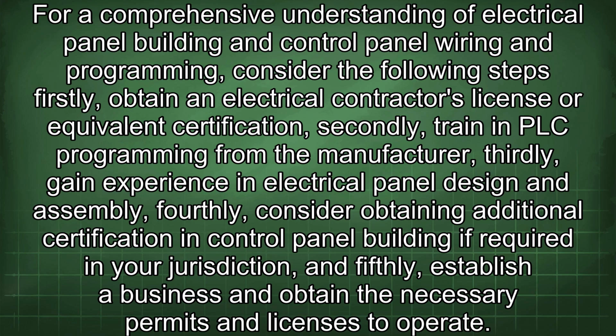Secondly, train in PLC programming from the manufacturer. Thirdly, gain experience in electrical panel design and assembly. Fourthly, consider obtaining additional certification in control panel building if required in your jurisdiction. And fifthly, establish a business and obtain the necessary permits and licenses to operate.